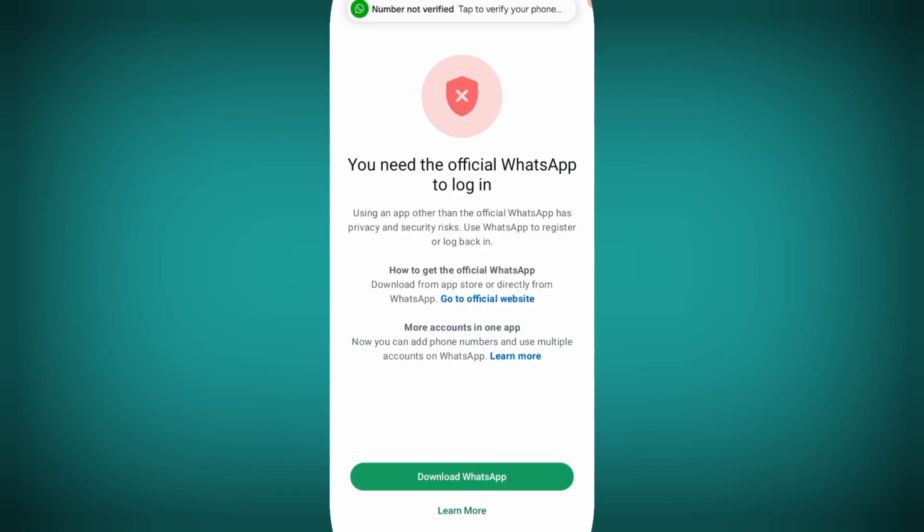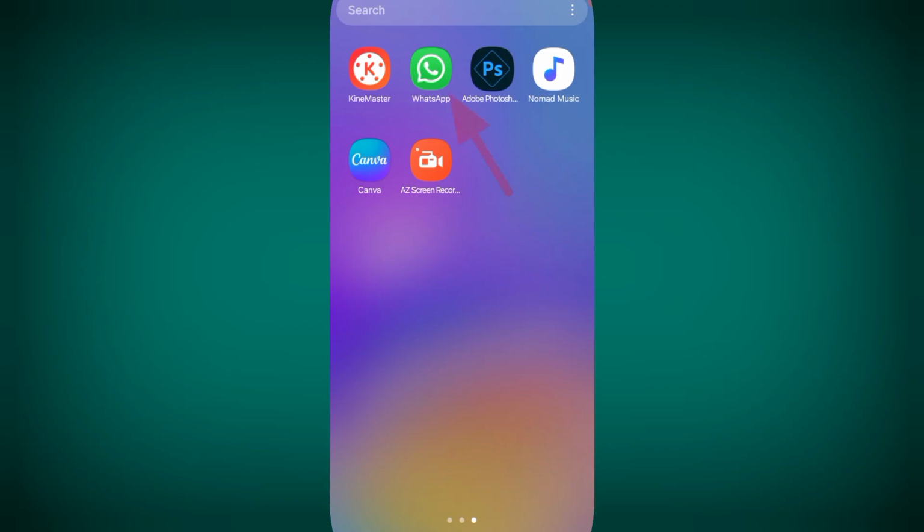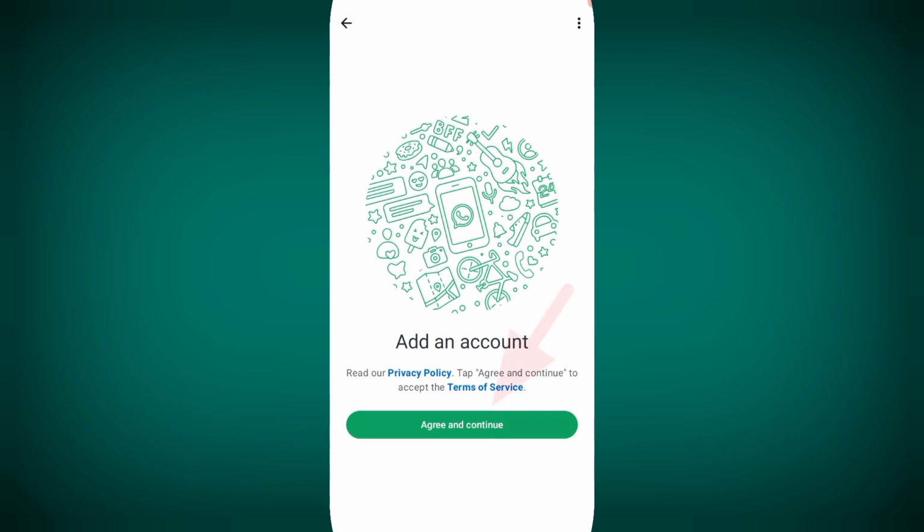It has been a while since I made a video like this on how to troubleshoot this issue of WhatsApp, which says that you need official WhatsApp to log in. So this is the ultimate guide. Follow it precisely and you will be able to solve your problem. So let me try by signing in my WhatsApp account. Then we see what will happen. Then we also see what to follow.